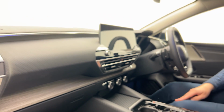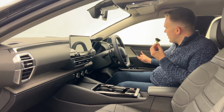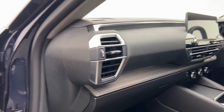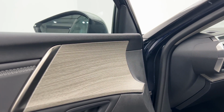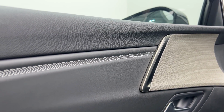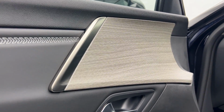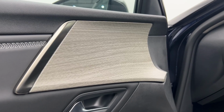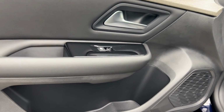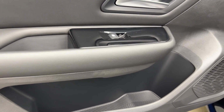The door cards themselves are a continuation of that pattern with the silver trim that we've seen in the C4, as well as that chevron pattern continuing from the rear into the front. As we work our way to the door, we do have a nice blend of plastic and the vinyl material. The chevron stitching is continued from the rear up to the front, and that fake wood with the hexagonal pattern is also on the door card with some light aluminium touches as well. We do have all-round electric windows, and then we do have a decent sized door bin that can hold a big bottle of juice, and it is rubberized at the bottom so you can easily wipe that if something spills.